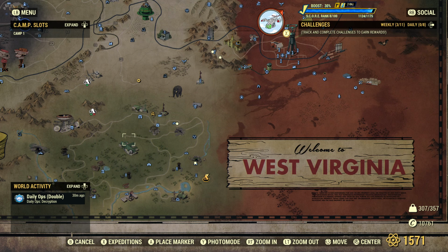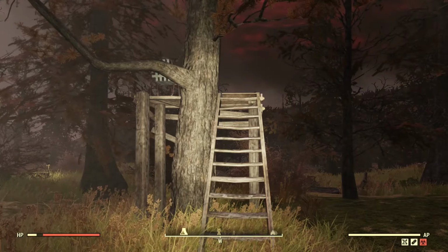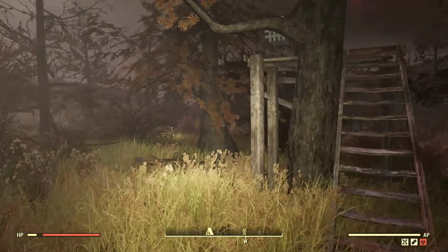Anyways, this next camp location that I really like will be located over here on the map, kind of near this research site. Before I get into this one and why it's a good camp location to check out, I just want to give a quick plug to Mr.